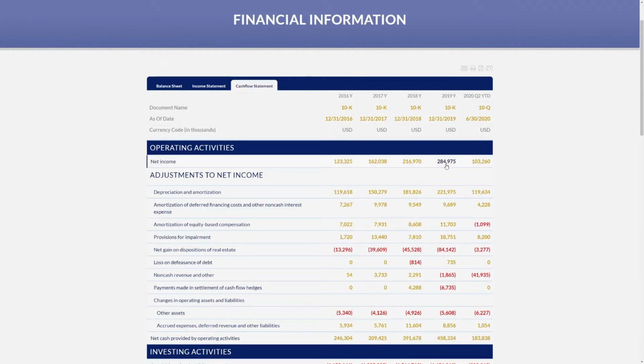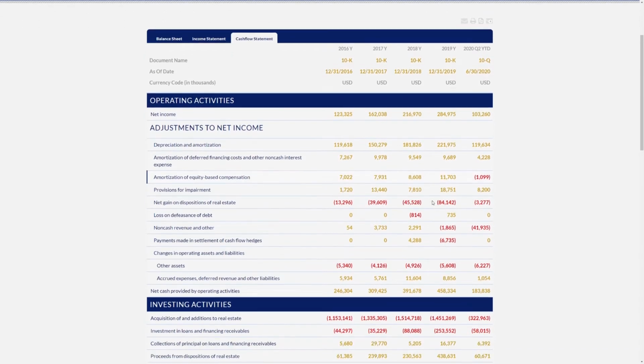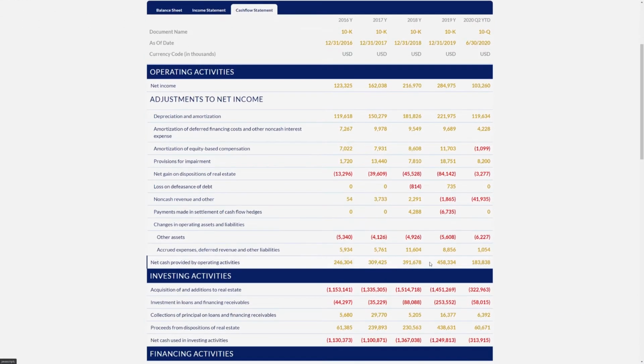So overall, you can see their net income, again, these are in thousands, right? So these numbers are equivalent to like 284 million. Here's their net income, basically from all of their operations and getting money in from those clients, or tenants, I should say. And then here are the adjustments to net income, right? So you have depreciation and amortization, and basically you pull out all of these things and you can see that their net cash is this value right here. Because they have large amounts of depreciation, they can add that to the net income. And that total is 458 million through 2019, and then it's sitting around 184 million through half of 2020.